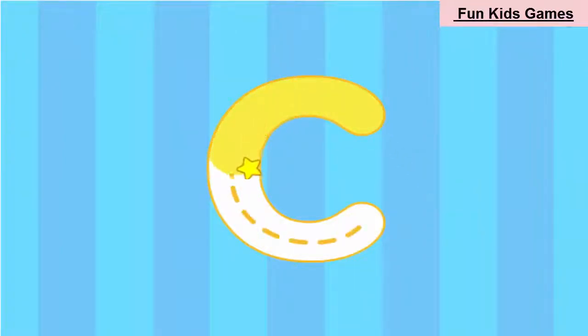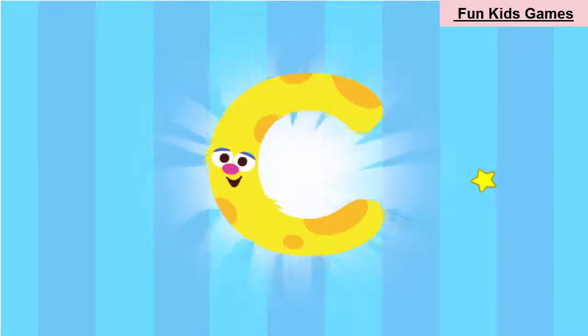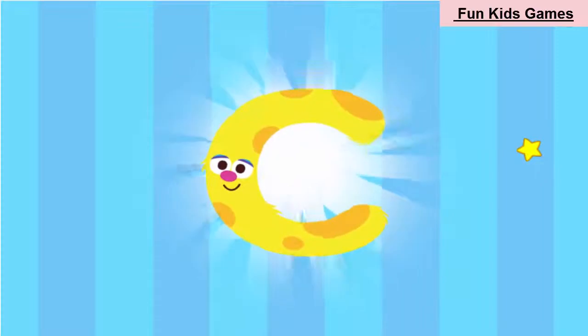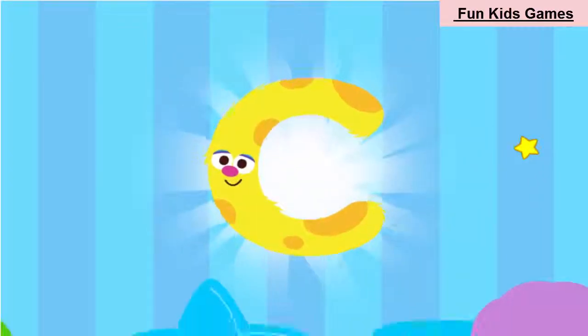This does look familiar. Hey, look, Bird. It's the letter C. Hello there, letter C. Do you want to dance with us? Of course! Let's conga!